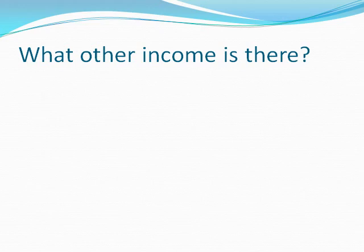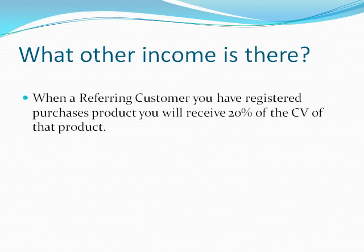Now what other income is there that can be earned through Morinda Bioactives? We're not going to go into these in any detail, but when a referring customer you have registered purchases product, you will receive 20% of the commissionable value of that product. So that person may register, may not want to become an independent product consultant, but may just want to receive their products at wholesale and perhaps earn up to $200 a month by telling other people about the products. So you will always receive 20% from that customer in any month, no matter how long they've been a referring customer. They may, of course, at some future time decide to become an independent product consultant, in which case they keep their ID number and move up to becoming an independent product consultant.